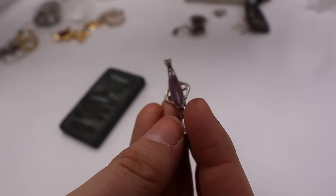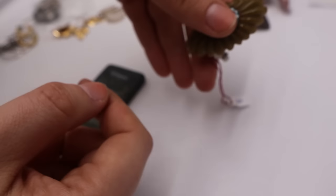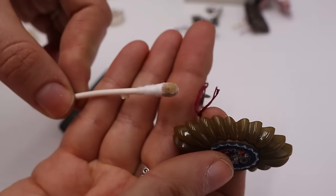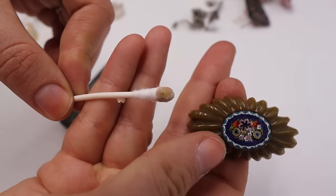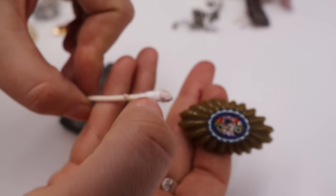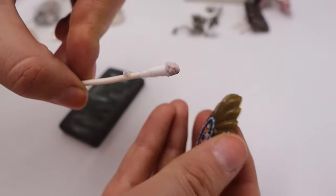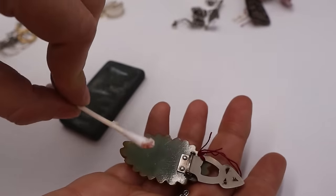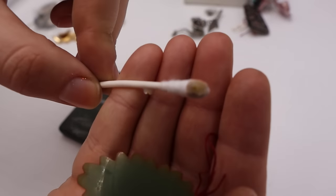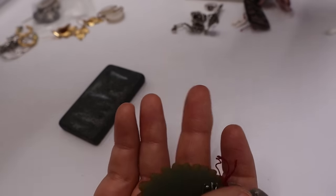I don't think it's platinum or white gold. Then this did test as bakelite here. You can barely see the tobacco-y color that's on the Q-tip. If it was not bakelite, it would stay like this pink there on the back from the Simichrome polish. Once you put the polish on the Q-tip and rub it in an inconspicuous spot, it starts showing up as a tobacco-y brownish color, then it's positive for bakelite.